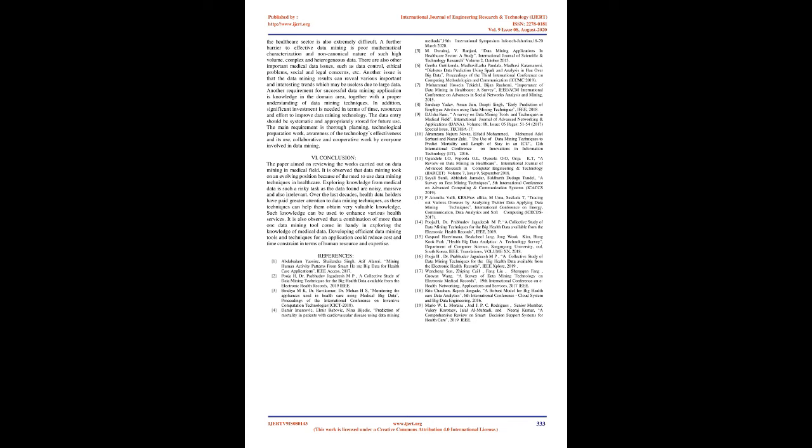Another issue is incomplete or unstandardized data, inaccurate or missing data in the medical records. Various formats, for example, can be used to capture pieces of data in various sources. Without normal clinical terminology, data mining in the healthcare sector is also extremely difficult. A further barrier to effective data mining is the poor mathematical characterization and non-canonical nature of such high-volume, complex and heterogeneous data. There are also other important medical data issues, such as data control, ethical problems, social and legal concerns, etc.